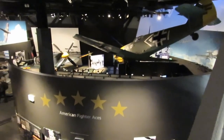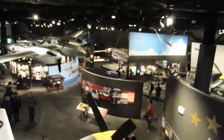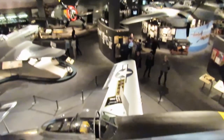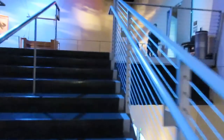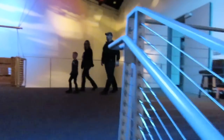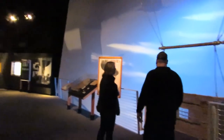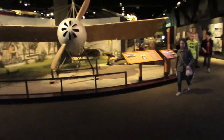And this is just an overhead view of the first floor gallery. This is a Caproni CA-20.